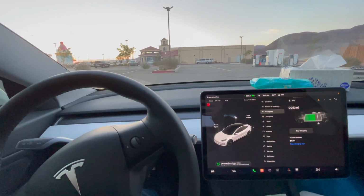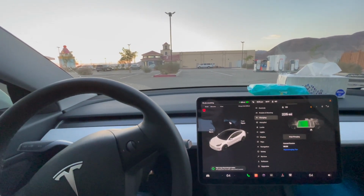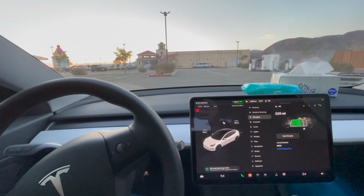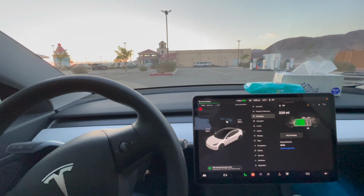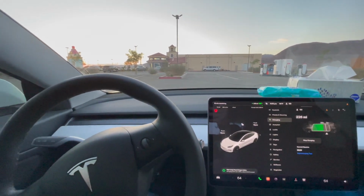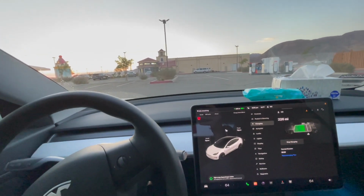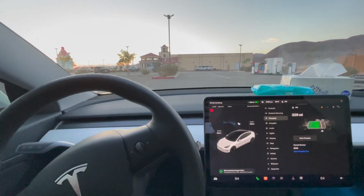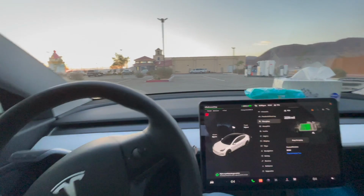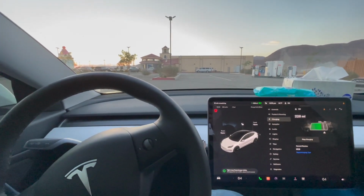But the car's behaving really well. I've been using FSD. Truthfully, I think the Autopilot is fine. FSD, I mean, I'm not that impressed. I wish they would just include it for free, but at least Autopilot's included. We just did the self-park. I should have filmed it. It actually did a good job, even though it took the weirdest angle. But we're here, and we're pretty square, so that's fine.